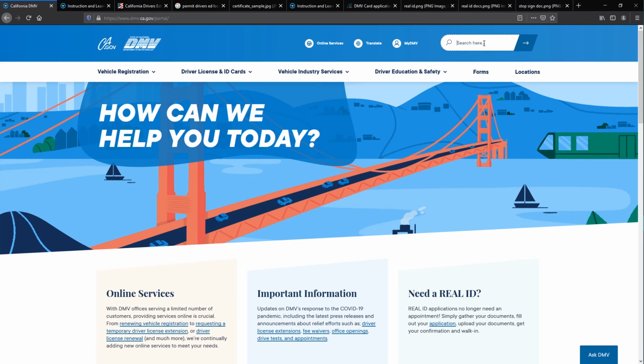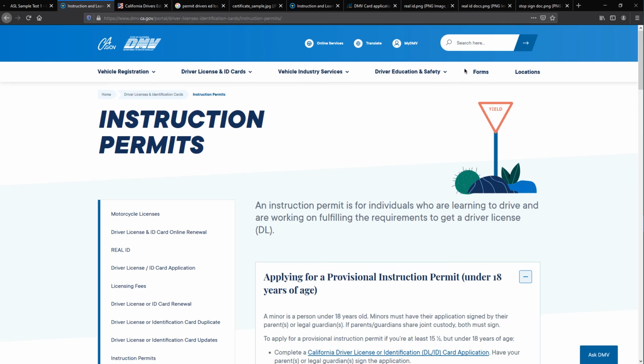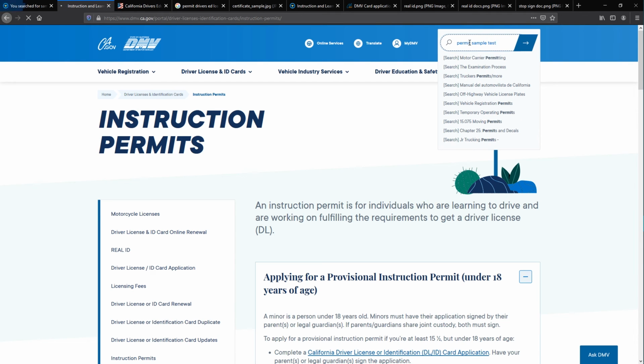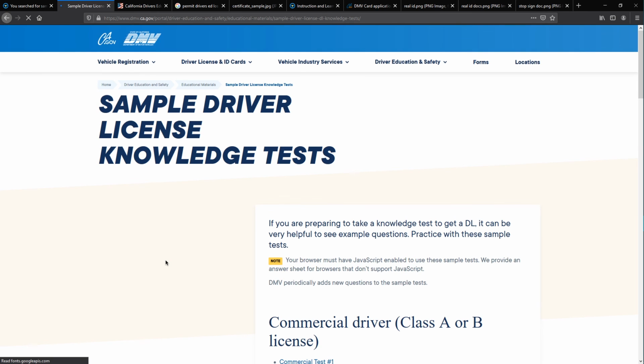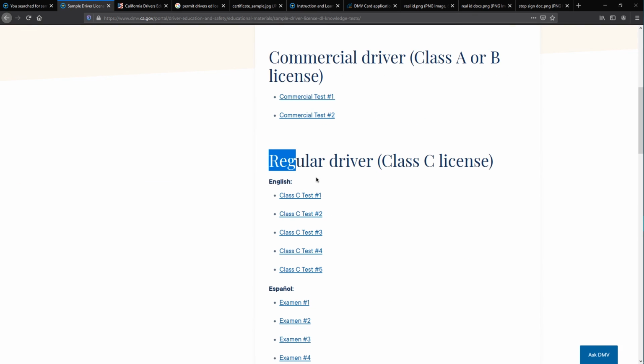Now, a great tip for studying for the permit test is actually on this website. If you go to the search right here and you search permit sample test, and you come here to sample driver's license knowledge test, this is the class C that you want. There's 5 sample tests that you can take that'll help you prepare for your permit test. Obviously, your driver's ed will also be preparing you for your permit test, and that's how you do it.